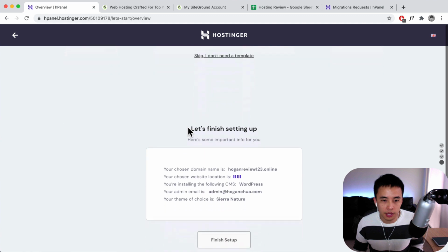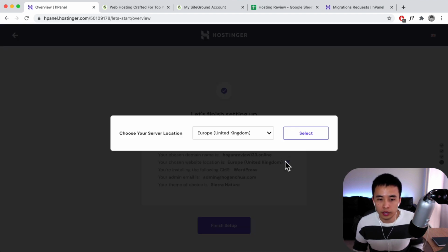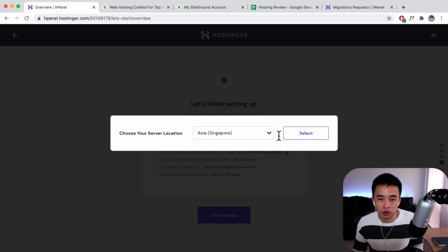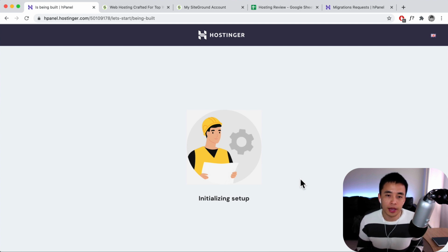But let's click on select, and over here you can choose your website location. So basically, where is your website going to be hosted? So choose one which is closest to your audience, and that way it's going to load faster for your main audience. So let's say, for example, I'm in Australia, I might go with Singapore because that's closer, right? And then once you're done, we can click on Finish Setup. So that's just going to go through and set up and install everything for you. So it's going to take a few minutes.